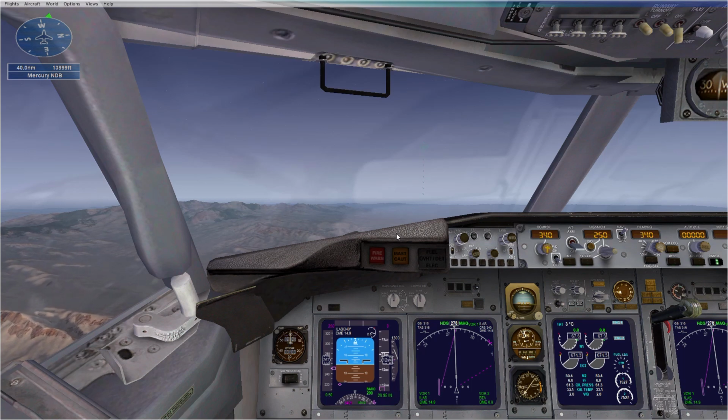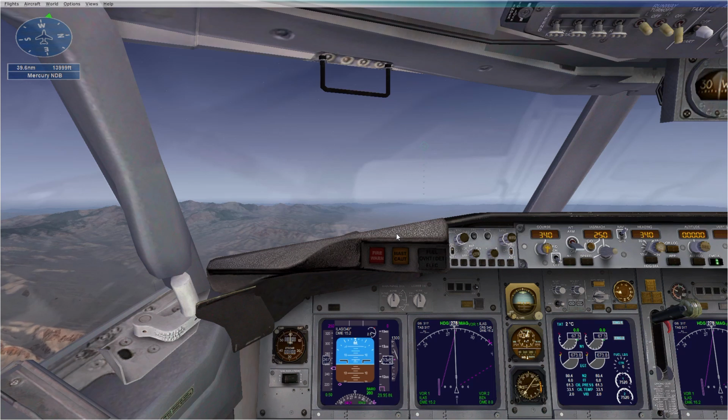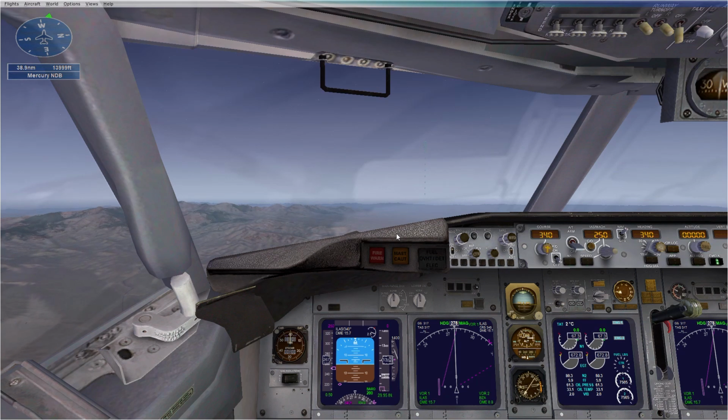Orbit 217, maintain 4,500. 1,000 to go. Turn the landing lights and the seatbelt sign off. Level off at 14,000 feet and set cruise thrust. Let's get these folks to work as fast as we can. Just don't exceed 330 knots. Orbit 217, radar contact. Climb and maintain flight level 290.